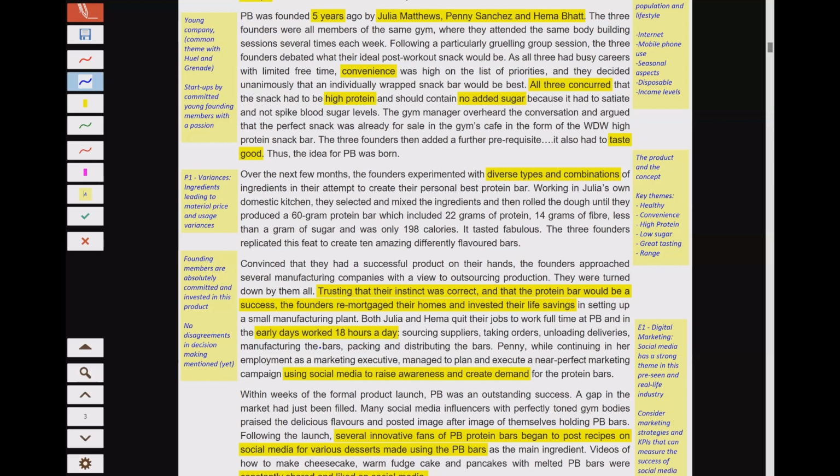Okay, in the early days, they worked 18 hours a day. Some of you in finance might know how that feels, but that's a lot of hours, isn't it? But they were doing everything, taking orders, deliveries, finding suppliers, making the bars themselves. One of them kept on her job as a marketing executive, but you'll see later she gives that up. But she has used her expertise, as have them all, to work on the business.